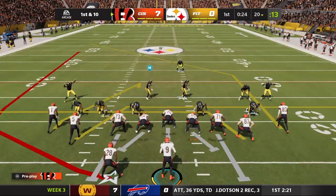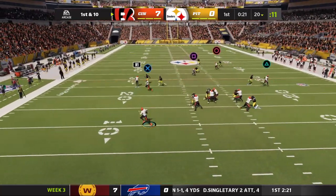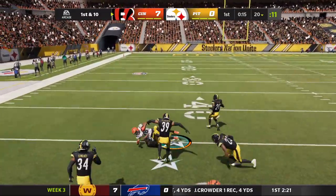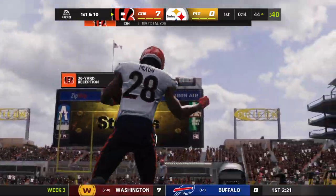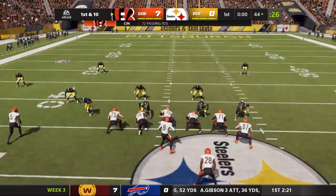Burrow and the Bengals with a 1st and 10 at the 20. They'll try and start this drive in the air. Dancing to his left. He gets this in the hands of Mixon. And they're going to have this across midfield and inside the 45. A big connection on that one. 36 yards.